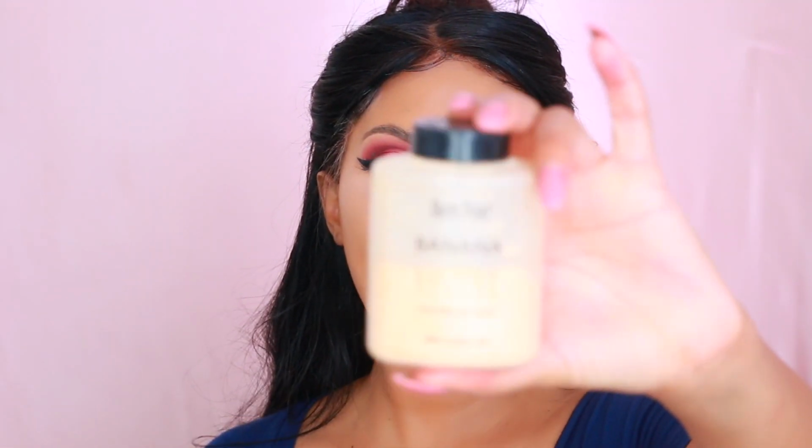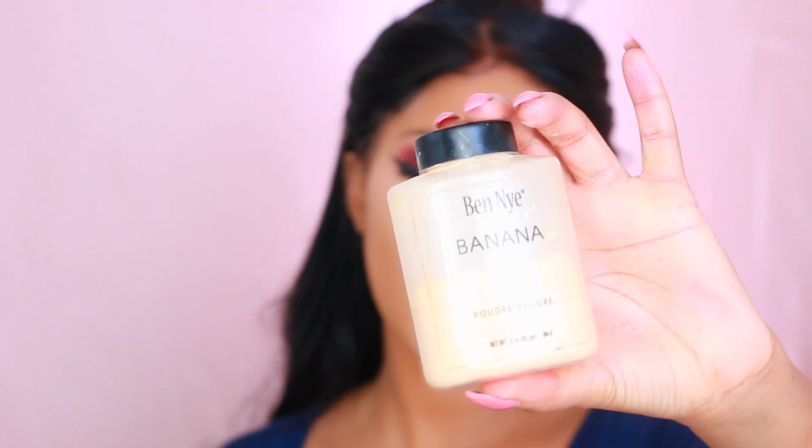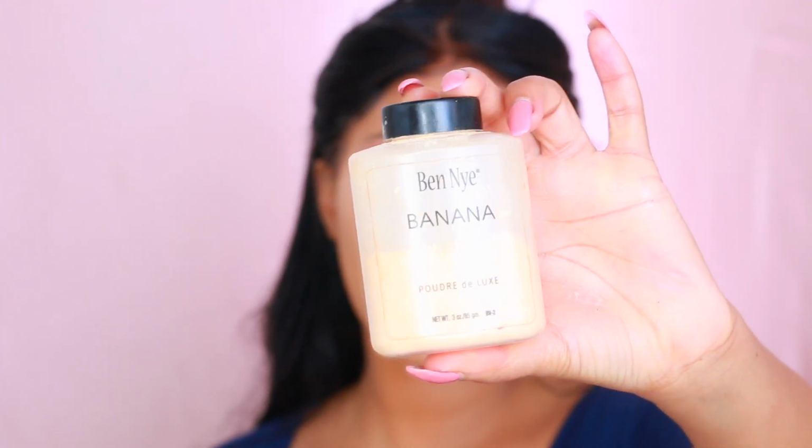Alright, so moving on, I'm going to take some Ben Nye Luxury Powder in the shade Banana, and I'm just going to apply it to my under eye because I need it, or else my under eye is going to crease up like crazy. I don't want to bake because I don't like baking my under eyes because my under eyes look dry as heck if I bake. So I'm going to try to avoid baking my under eyes. So I'm just applying some of that powder onto my sponge. I'm just gonna press that in.